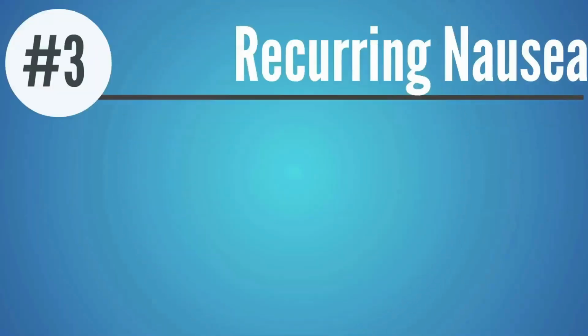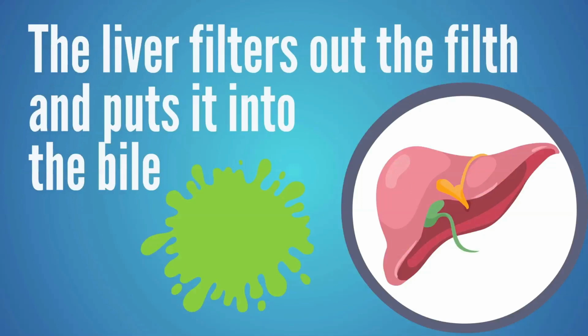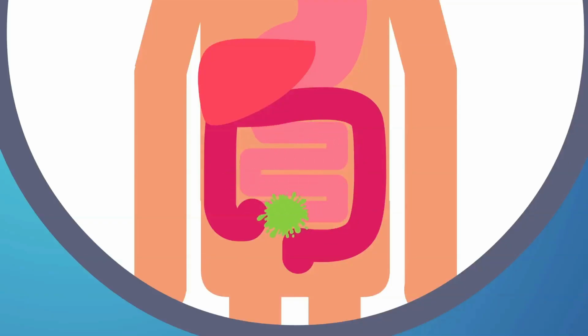Sign number 3 is chronic or recurring nausea issues. So most people know that the liver's job is to filter junk and toxins out of the body. We know that kind of stuff. What most people don't know is the liver takes a lot of those toxins and puts them in the bile. Then the bile goes down through the intestinal tract, and it carries those filth and toxins out through the intestinal tract and out the back door when we poop like a champion.